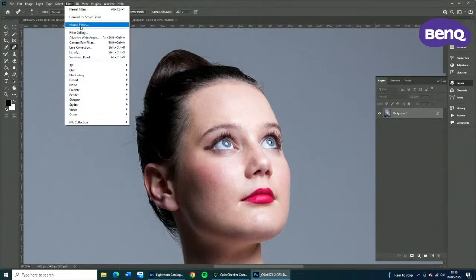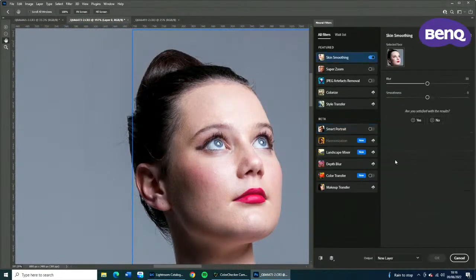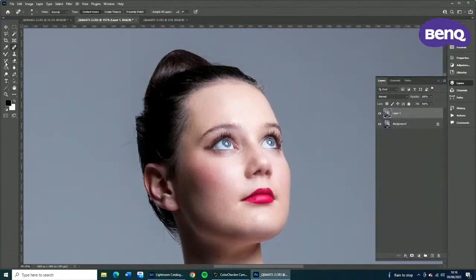Going to go into our filter, go to neural filters. Again, go into our skin smoothing filter. It's found the face, it's smoothed the skin. Okay, it saved as a new layer. I can go back into it. I can delete around about the nostrils, which is the area I don't like, and make those darker again. And then I can flatten that layer.